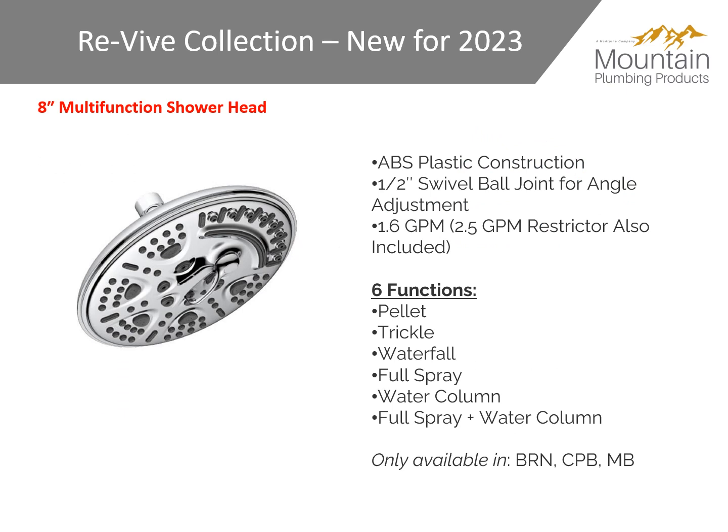This one was new in 2023. We have the 8-inch multi-function shower head. So it's an ABS plastic construction. It's a 1/2-inch swivel ball joint for angle adjustment. Again, similar specs on the gallons per minute. And then you have 6 different functions on here. So you have a pellet, trickle, waterfall, full spray, water column, and then full spray plus water column. It's only available in chrome, brushed satin nickel, and matte black. But a really nice option to have if somebody really wants a multifunction spray pattern and those features in their shower.